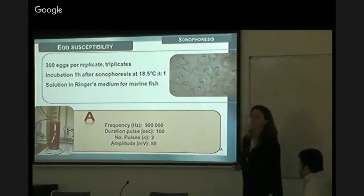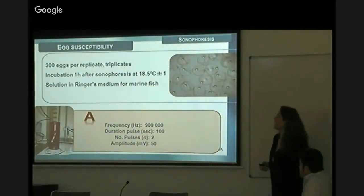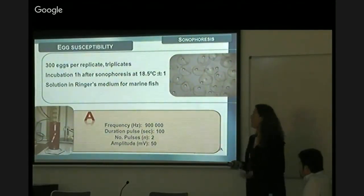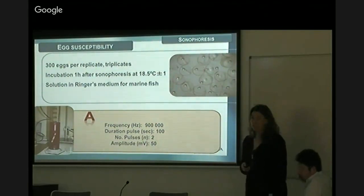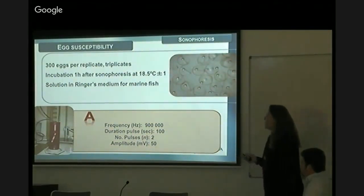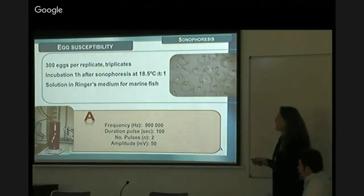So regarding the part of the high survival, when we started to work with Brim, we didn't know what was the most suitable developmental stage that we could work without killing all the eggs, or if we are going to kill some of the eggs, we didn't know. So this was one of our first experiments.